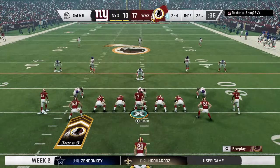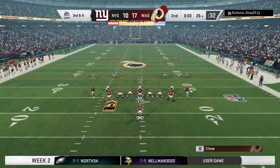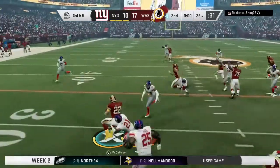Watch the run, watch the run. Hey, check 24. Check 24. One more time, they'll keep it on the ground.